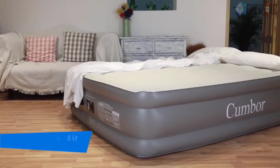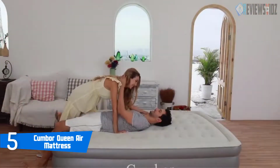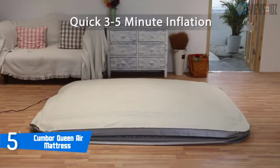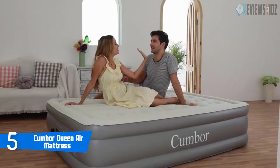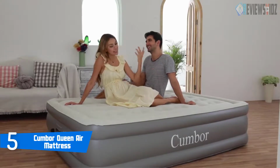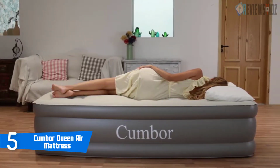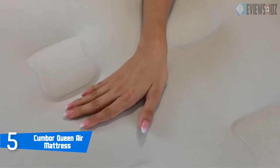Number 5. Comfort Queen Air Mattress. Comfort Queen Air Mattress uses advanced air coil technology to get 35% more support, with up to 700 pounds capacity. Its soft flocking material makes the top of the bed extra comfortable. Comfort Queen Air Mattress has a quiet and powerful pump. The upgraded pump design is made to be 25% quieter than competitors.